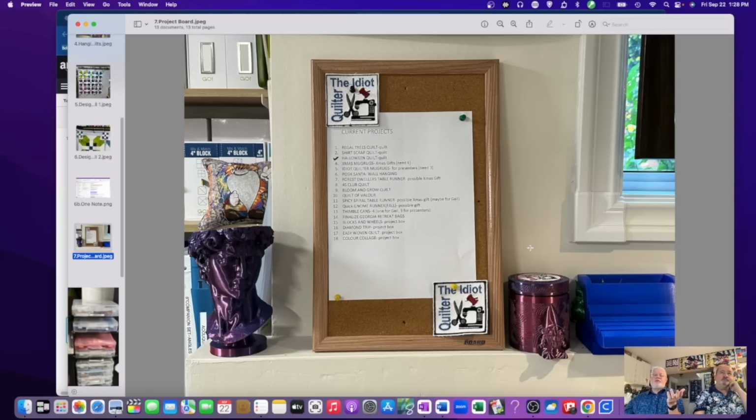So I had this old bulletin board sitting around. I decided I would just type up, actually, this is my OneNote, and I printed it out and stuck it on this bulletin board, and it sits over on the far side of my sewing room. Anytime I go to my sewing machine, I see it. And it just reminds me of the things that I want to do.